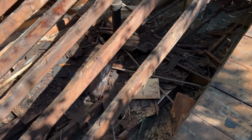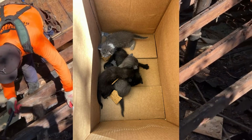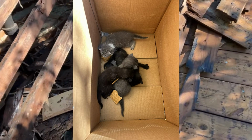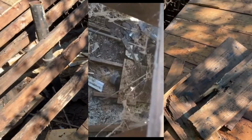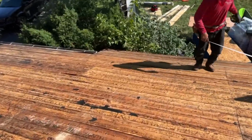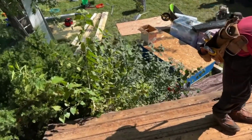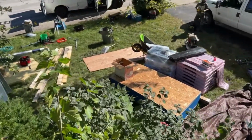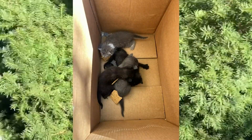But we found 4 little kittens here, so we'll show you a picture of it. But 4 little kittens without the mama, so we're not sure where the mama is, but we're gonna try to see if we can find a shelter for them. My crew put them in a box for now, gave them a little bit of water. I was thinking milk, but unfortunately the crew does not run with milk. They're inside that box, which I'll show you a little bit later.